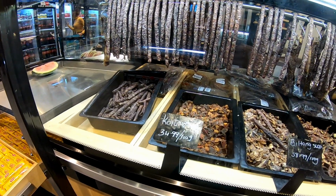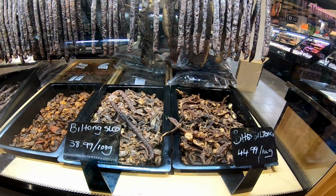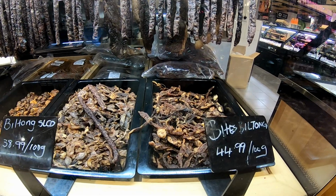For the last stop of my tour, I headed to a grocery store to try some local snacks, the most interesting being this local jerky called biltong, before heading back to the hotel.